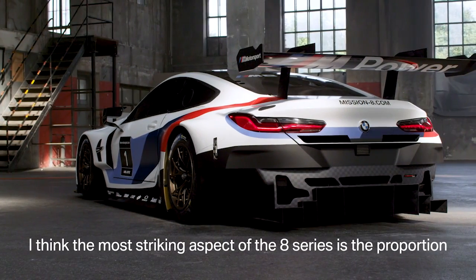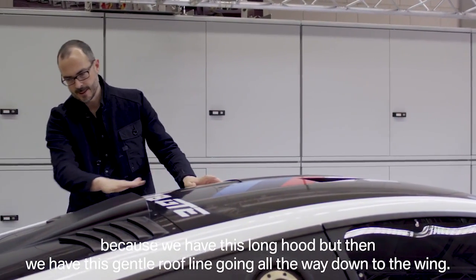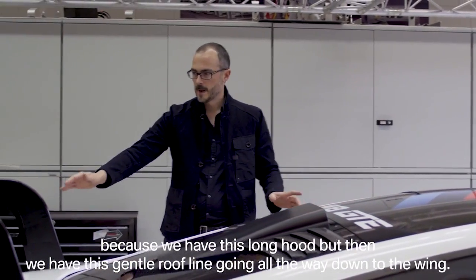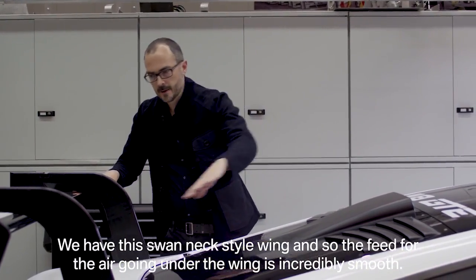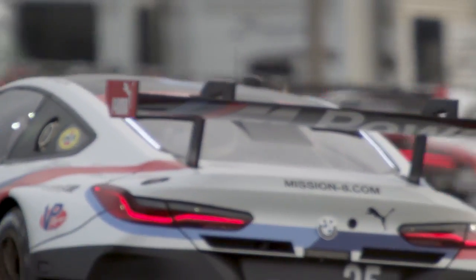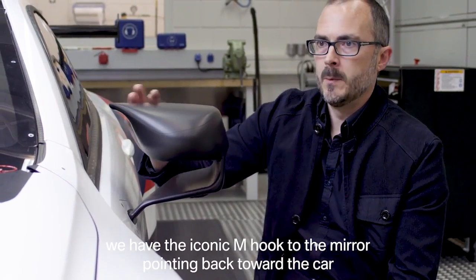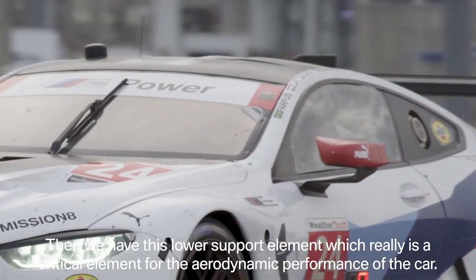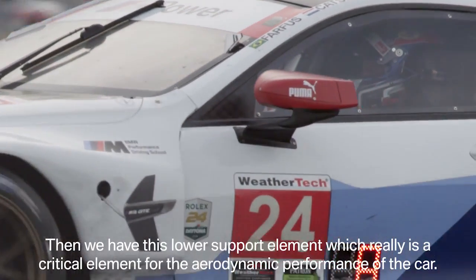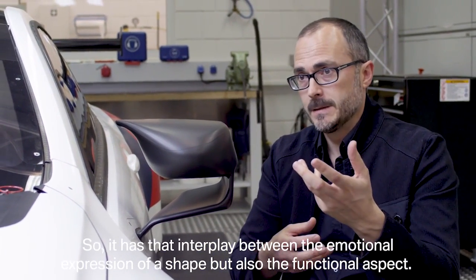I think the most striking aspect of the 8 Series really is the proportion, because we have this long hood, but then we have this gentle roofline going all the way down, actually to the wing. And so we have this swan neck style wing, and so the feed for the air going under the wing is incredibly smooth. Another aspect of the car is the mirrors. We have that very iconic M hook to the mirror pointing back toward the car. But then we have this lower support element, which really is a critical element for the aerodynamic performance of the car. And so it has that interplay between that emotional expression of a shape, but also the functional aspect.